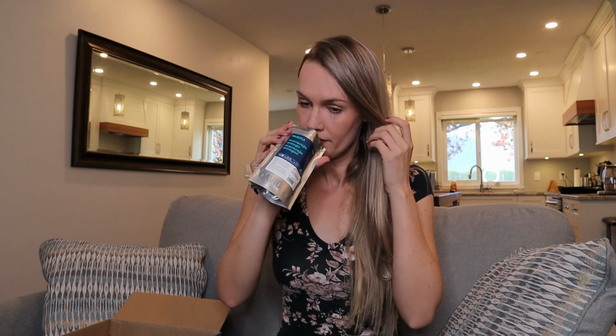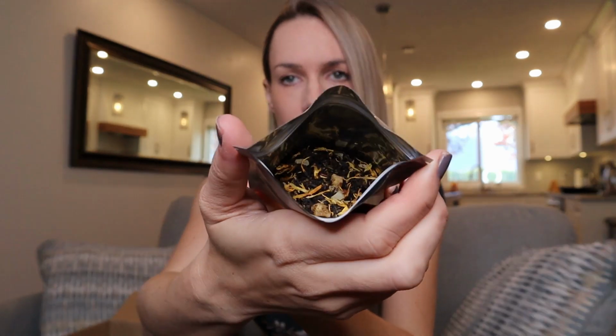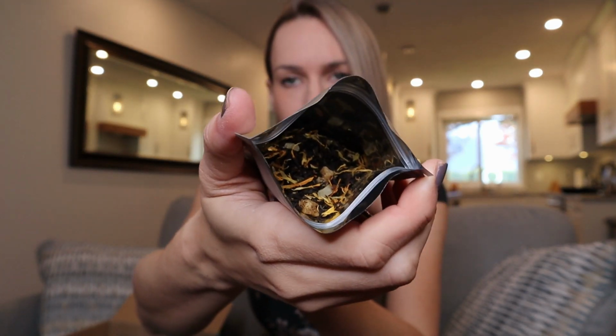Very mango-y. Mango, pineapple, some really, really tropical smells going on here. You can see there's a lot of black tea in there. You can see some marigold petals or whatever they use, blossoms, I'm not sure. That smells like a win. I feel like this one would be a really, really good iced tea. Maybe I can make a tea pop with it with my mango bubbly. Two for two so far.